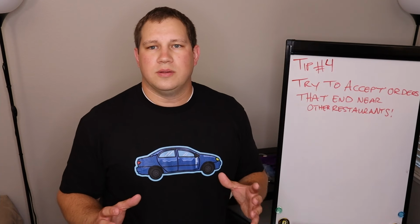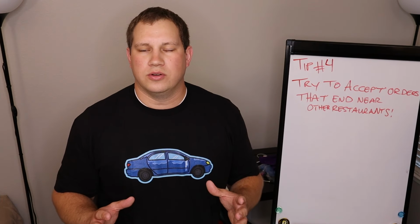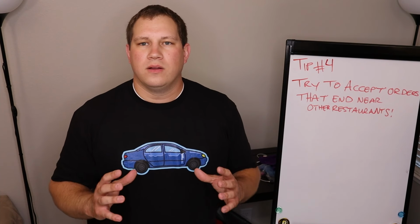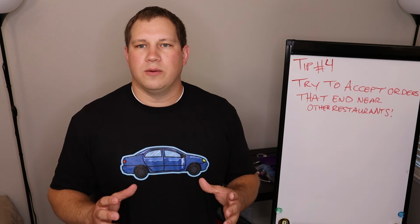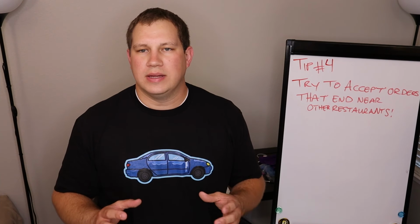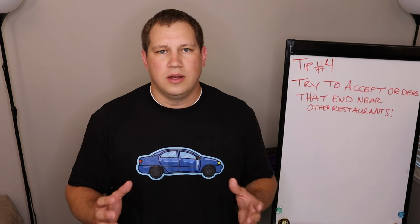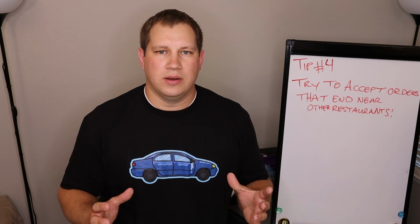So going along with the pickiness of how you accept your orders, once you get familiar with your area, look at that area and think, okay, what kind of restaurant is close by? Is this close by to a restaurant or is it not? Is it far away from a restaurant? And decide if you want to accept it or not.